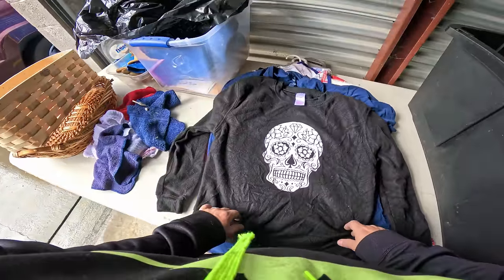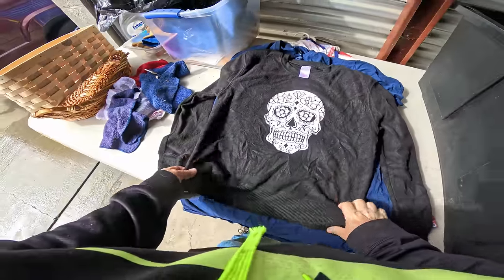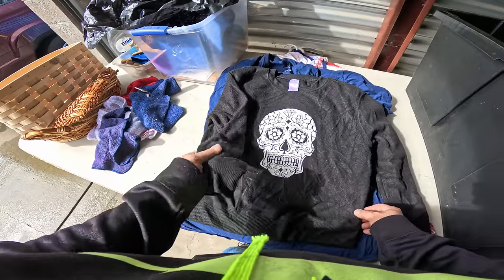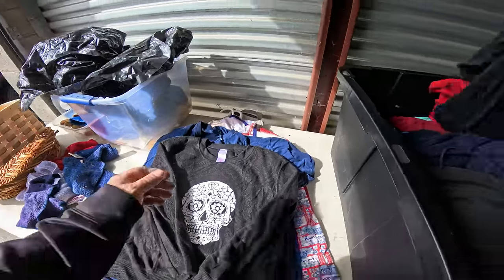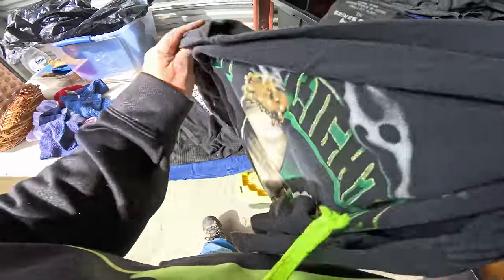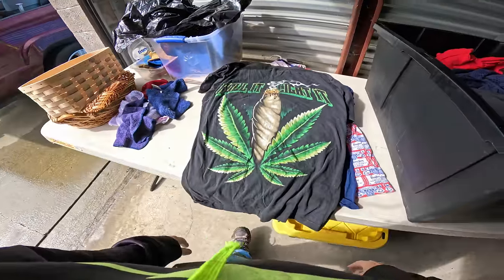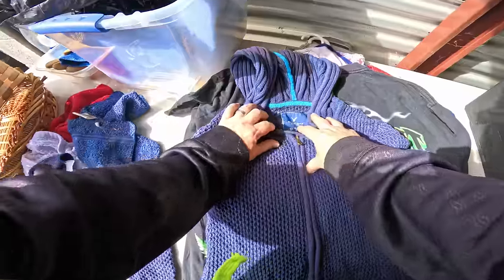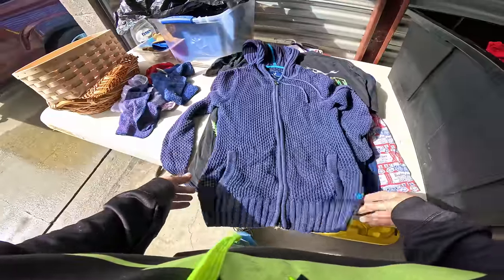This right here, No Boundaries, I think it's Target, but it's got that cool Dia de los Muertos skull on it. It's very soft. I thought maybe. All right, look at this one. Roll It, Light It, extra large. It's got a big old blunt on the back with the marijuana leaf. Anything with the marijuana print seems to sell very quickly at any flea market, really. This is American Eagle Outfitters. Just a cool little piece right there.